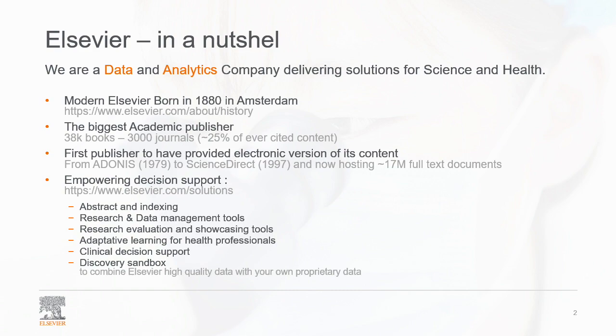So Elsevier is a global analytics company. It's delivering solutions for science and health. We've been there for the past 140 years, and you mostly know us probably as an academic publisher. We're kind of the biggest one, but we have always managed to combine data, high-quality data from our journals, but others as well, with technology since a very long time.